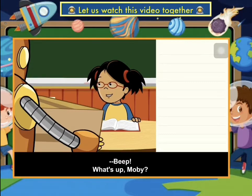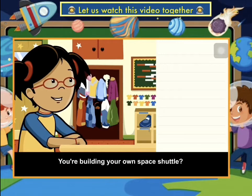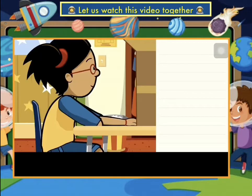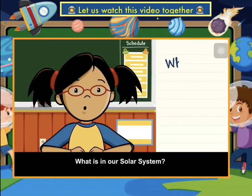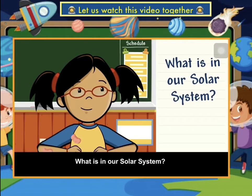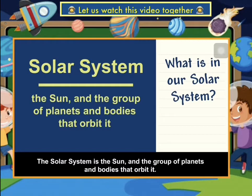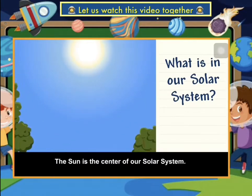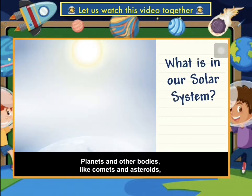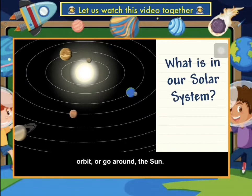What's up, Moby? You're building your own space shuttle? You want to explore our solar system. What is in our solar system? The solar system is the sun and the group of planets and bodies that orbit it. The sun is the center of our solar system. Planets and other bodies, like comets and asteroids, orbit or go around the sun.